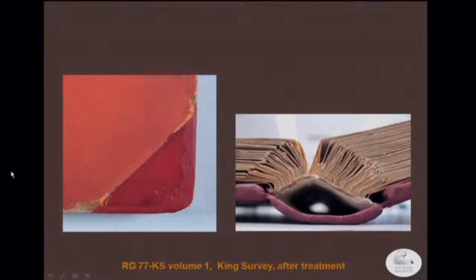Loose portions of leather and cloth on the cover were repaired with wheat starch paste. Damaged corners were repaired with paste and Japanese paper toned to match the original, as shown in the detail on the left. And I'd like to leave you with a few of the King Survey images.